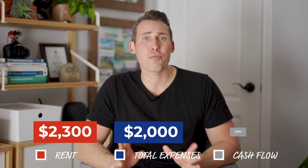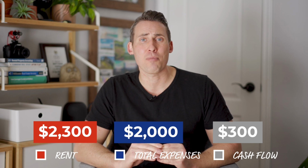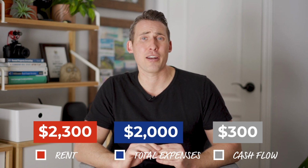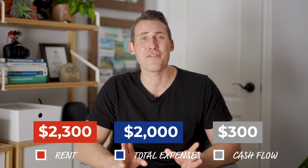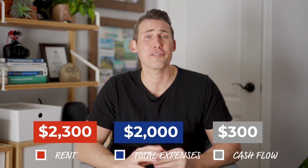So we're actually making $300 a month cash flow on this property, which if anyone invests in the Toronto market or knows it, getting cash flow on a property in Toronto can be pretty difficult, especially if it's not like a house that you're house hacking or Airbnb. So $300 cash flow a month is actually a really solid deal in Toronto.